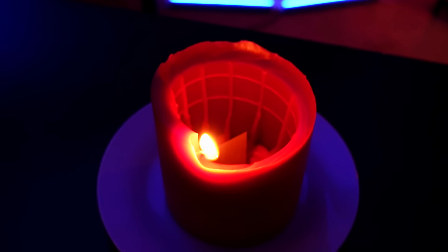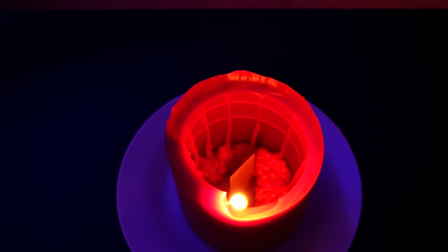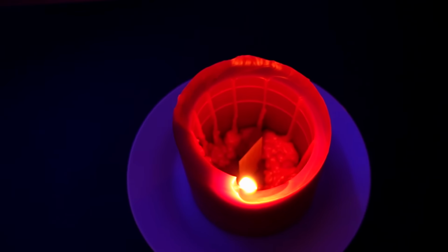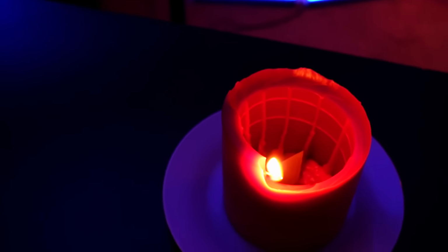All right, we're almost done with our first rotation around the edges, and it kind of has a nice pattern there. Looking inside, you can see wax accumulated down there, so far it's working. We'll see how long the final time is, but so far, so good.